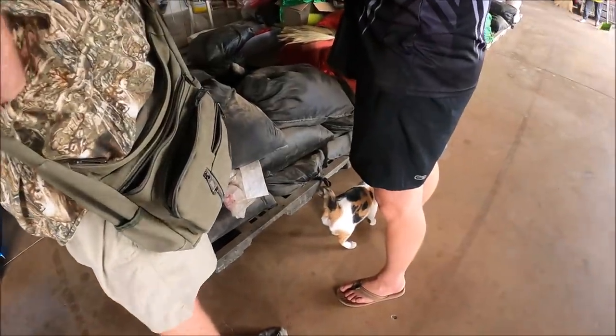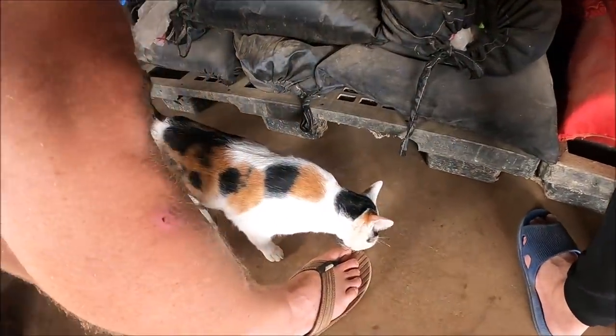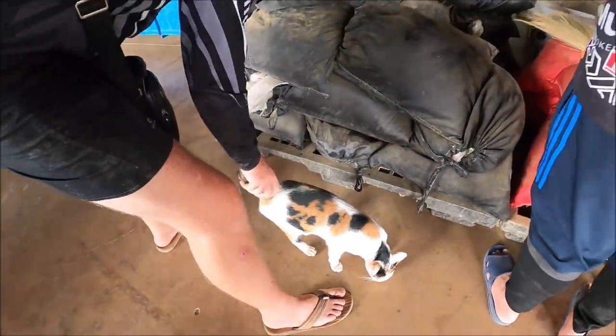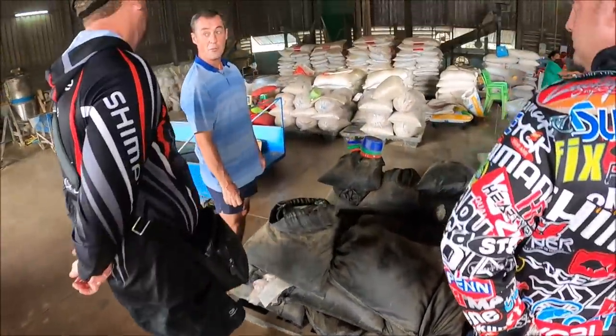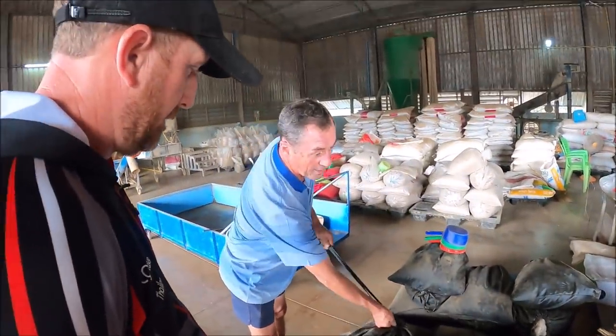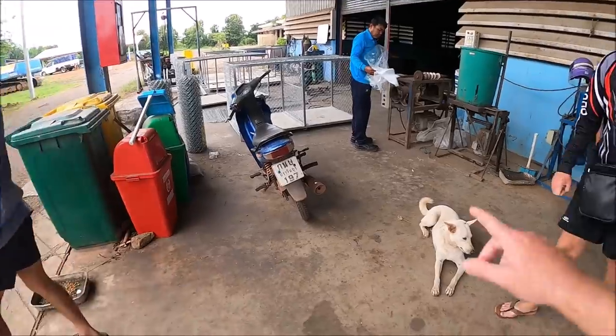Everywhere we go, the cat goes. The red ones are for the red tilapia. We also use a shrimp meat. We don't use it anymore. We use it from 10 days onwards. So they start with fish meal, and then after 10 days, we start mixing it with the fish meal.